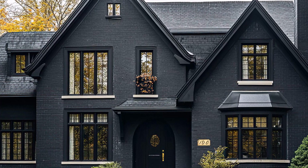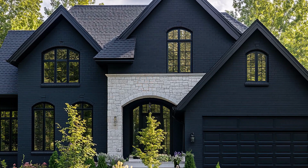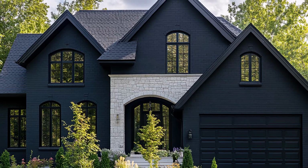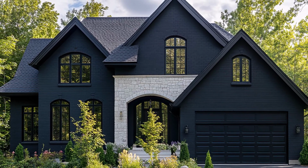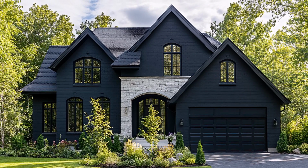Black is also a great choice for homes with a lot of natural light, as it can create a beautiful contrast with the bright surroundings. If you want your home to make a strong, stylish statement, black might be the color for you.